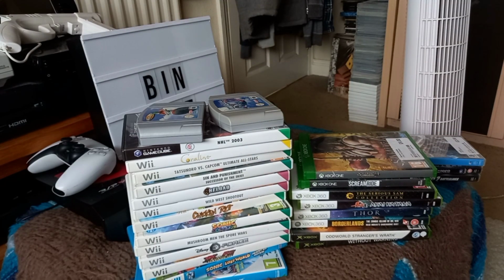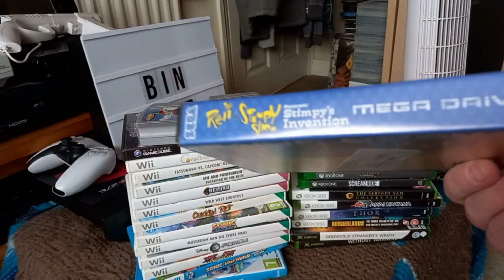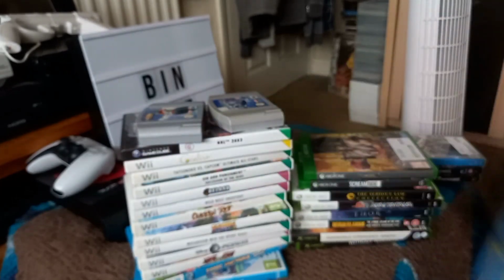And then last two things, got 2 Mega Drive games, and to be honest with you, I'm not too sure if one of them is a reprinted cover or if it's faded. But it's got its manual and everything. It's an original case. I'm going to keep it anyway, but if anybody knows, let me know in the comments. But first of all, we got Ren and Stimpy, Stimpy's Invention. Nice condition. Blue spine.